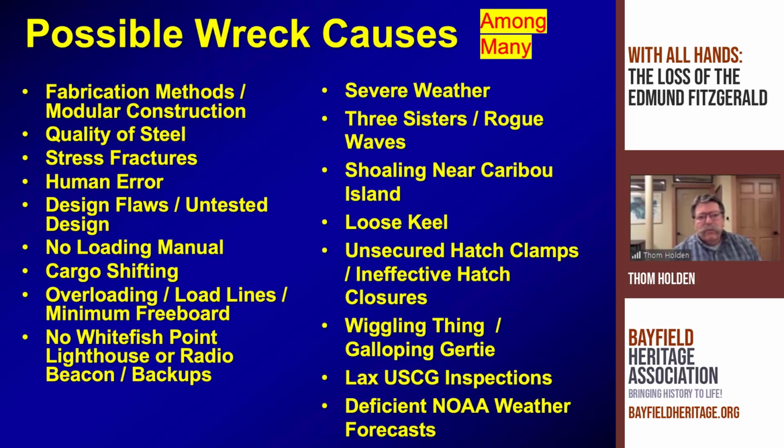The wind was steady around 70, but gusts up over 100 miles per hour. And with those gusts up around 100 miles per hour, and especially in the area close to Whitefish Bay or Whitefish Point, we start to get backwash waves hitting the shoreline and reflecting off, coming back in a little different direction. And you can get waves there from three different directions at the same time. So those could make a difference.